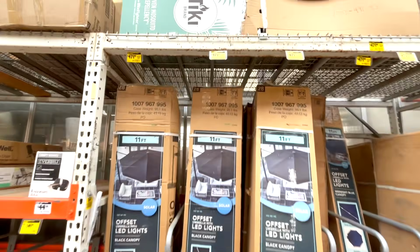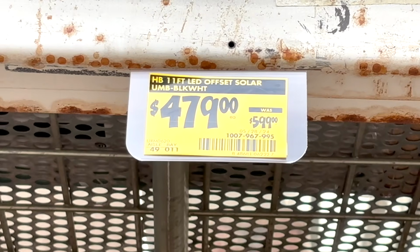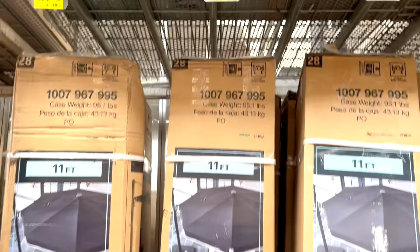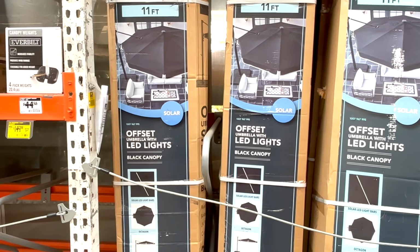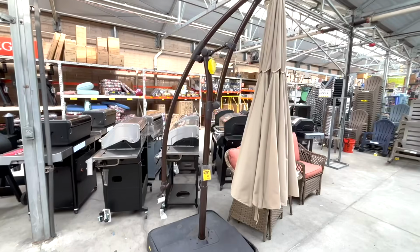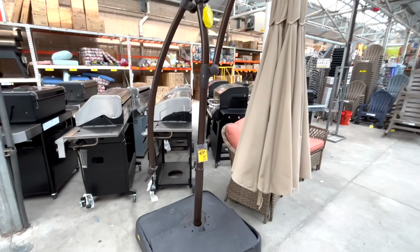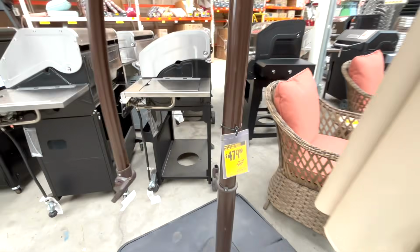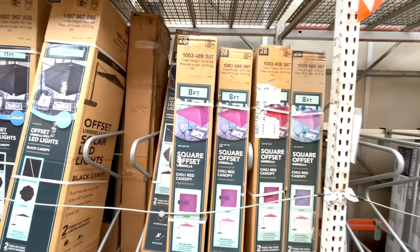They also had some umbrellas marked down pretty decent amount here. So this is the 11-foot LED offset solar umbrella, $479. This was $600. And these are pretty cool because they have the LED lights built in and they are solar powered, so you don't have to use like batteries and stuff. There's a better look. They had one on display. So it's got the weighted base on it. It's offset, $479. Not a bad pickup. Little discount. I could see those getting a little bit lower in price.